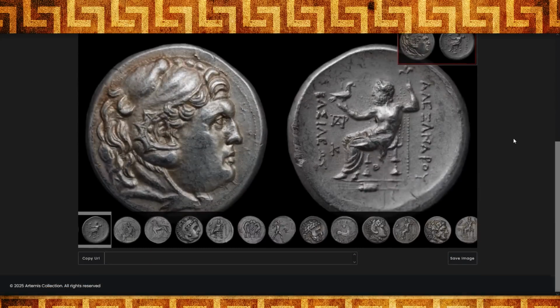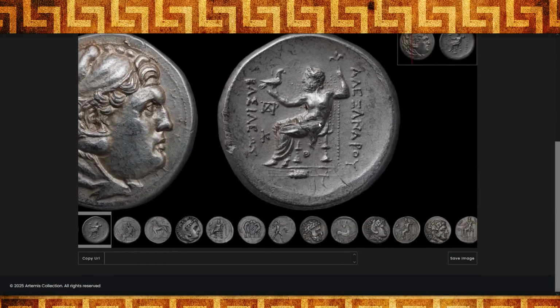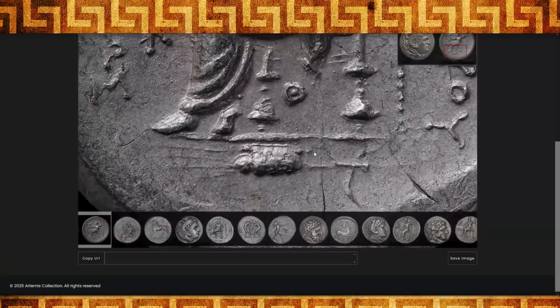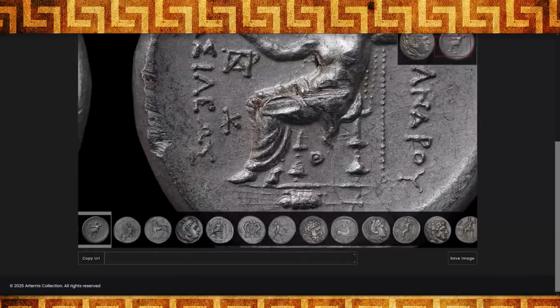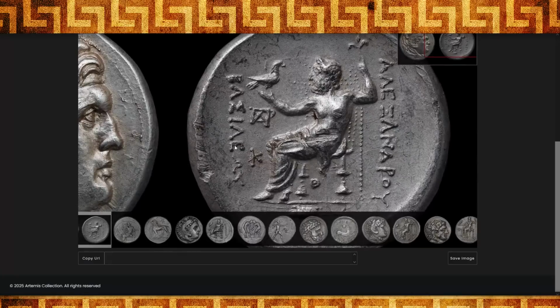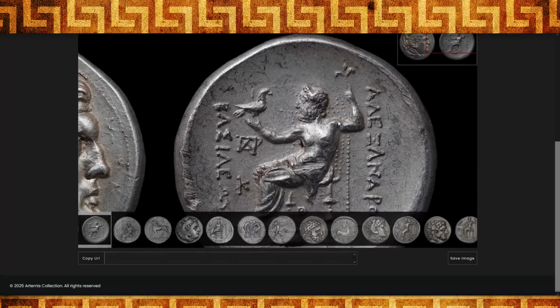Let's actually go in the ultra zoom feature. Lots of control marks in this one. We have a little theta over here. We have a wheat stalk at the bottom. We have a couple of monograms. And we also have a basileus over here as well.